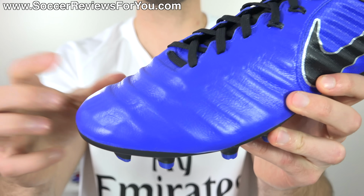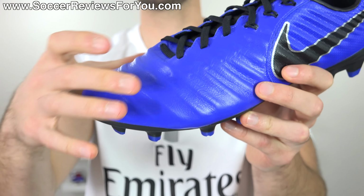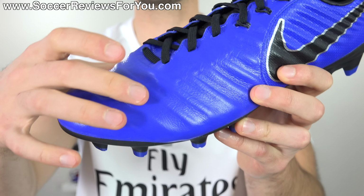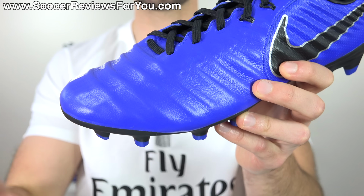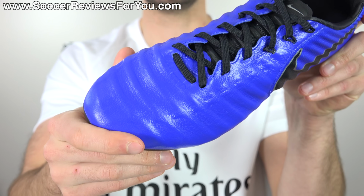What this does not have is the fit mesh lining in the forefoot though, which does allow for a little bit more stretch in this area, and honestly, I would actually argue feels a little bit more comfortable because of that extra stretch, but that's really gonna vary from person to person depending on the shape of your feet specifically.